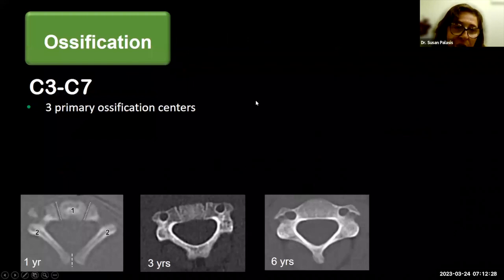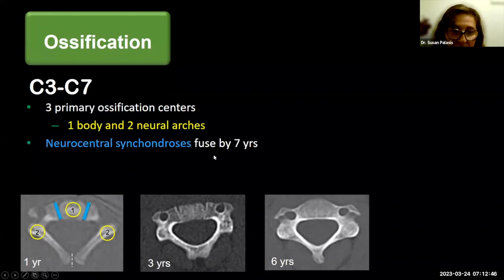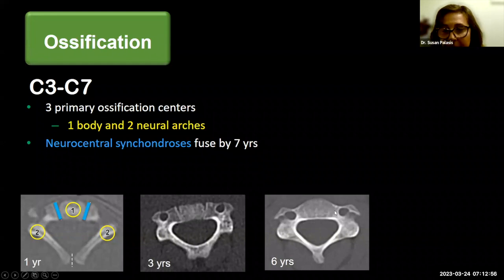What about the ossification of the remainder of the cervical spine? Well, from C3 down to C7, we're going to have 3 primary ossification centers. Again, the body, the 2 neural arches, as you can see here. And then in blue, the neurocentral synchondroses, again, fusion at about 7 years of age. And then you can see how these will progressively fuse, should be completely fused, again, at about 6, 7 years of age. So 7 years is an approximate number, but just an easy number to keep in your head.